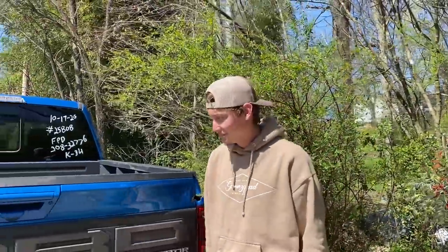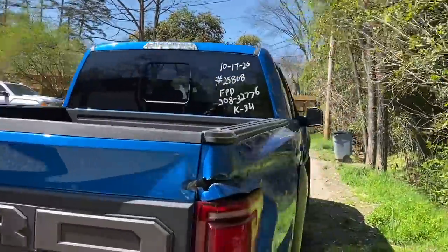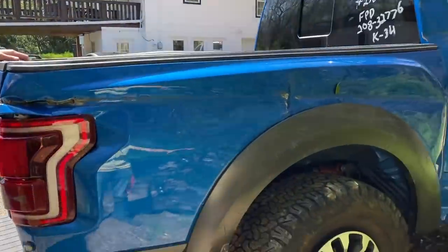We already started this truck up to get it off the trailer a couple weeks back, and honestly I totally forgot what it sounded like. I don't believe we even revved it because we were kind of scared. We have to check all the fluids before we do anything. Yeah, exactly, dude. And there's some more damage in this corner before we keep moving.